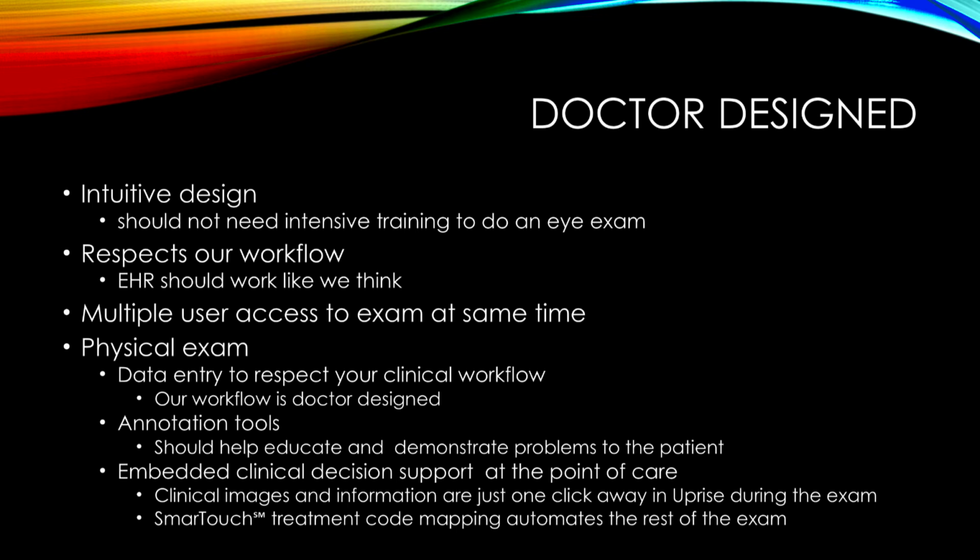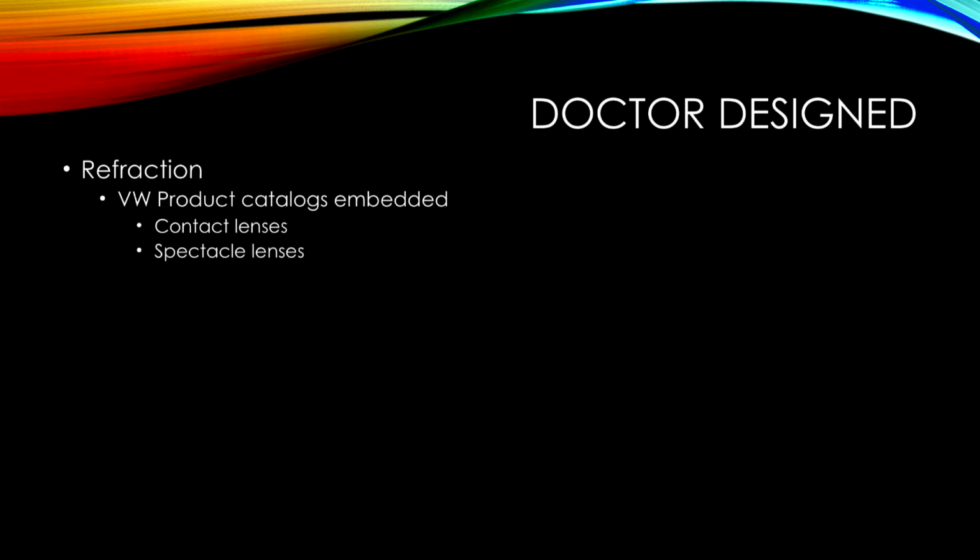And embedded clinical decision support at the point of care should be available with clinical images and information, and they're just one click away in Uprise during the exam. Doctor-designed refraction is especially important to the dispensing optometrist and ophthalmologist, and here the details matter, and we have attended to every detail.